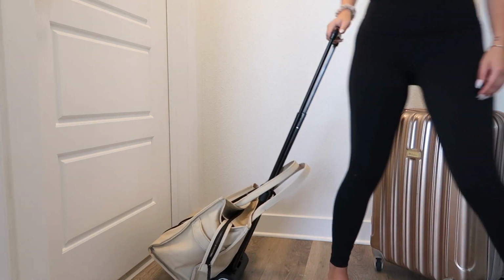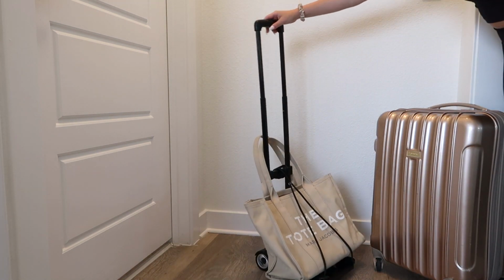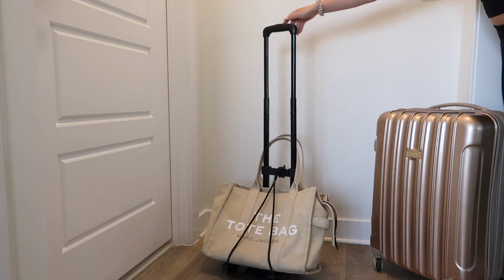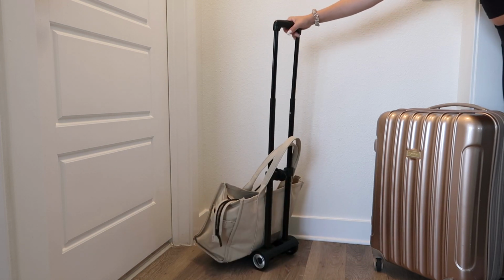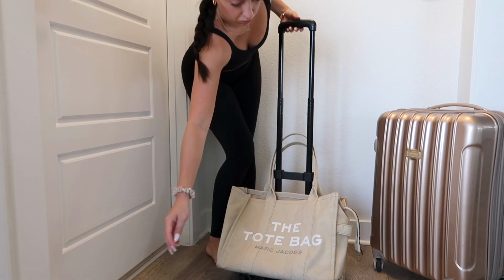But I've recently been using it for traveling because whenever I check luggage and I only bring my personal item, like the under the seat bag, I hate carrying my under the seat bag over my shoulder.